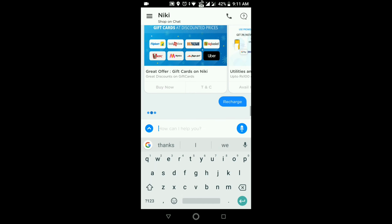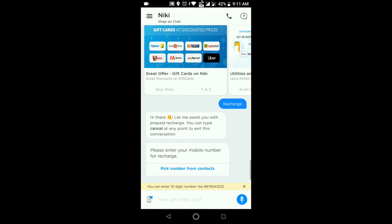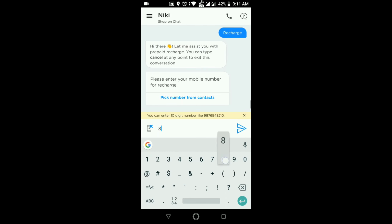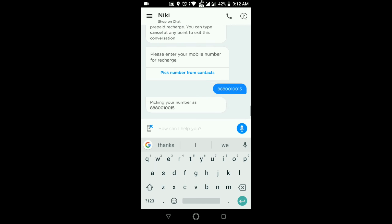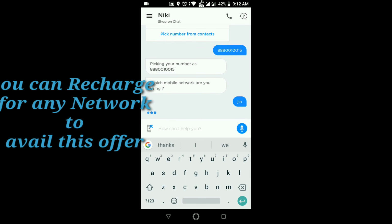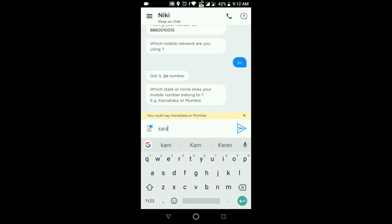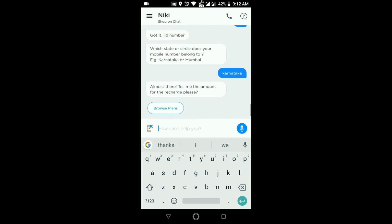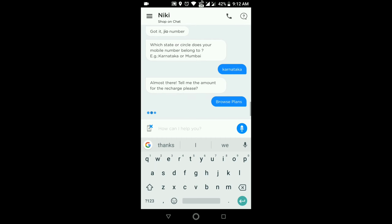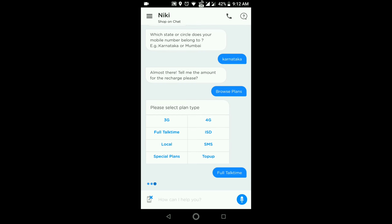Just click on recharge, click on send, and enter your mobile number, or else you can pick your mobile number from the contacts. I'm entering my mobile number. Enter your network and select and enter the state. You can browse the plans here. I suggest you recharge for 1000 rupees so that you can get maximum cashback from this offer.